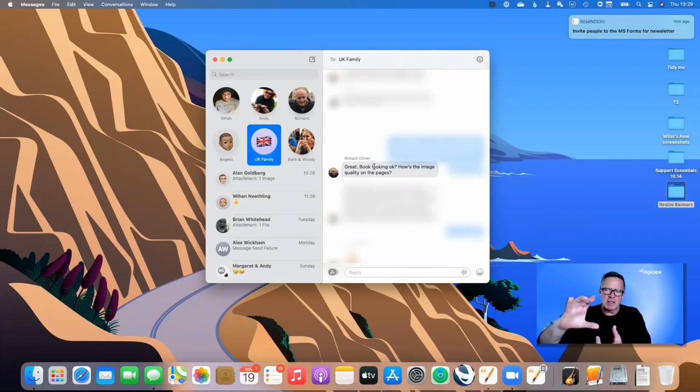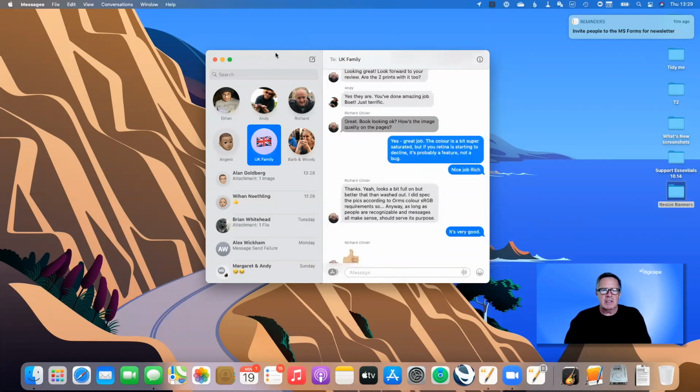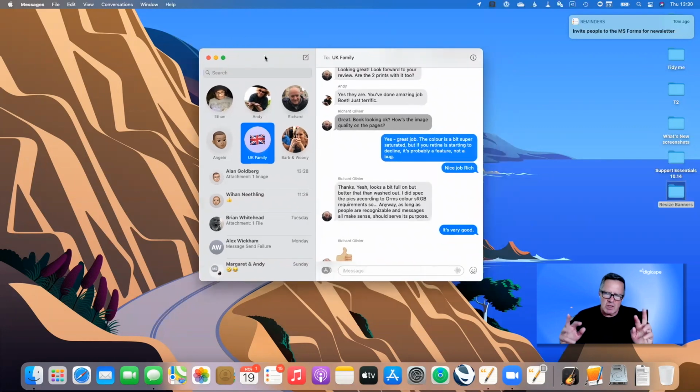So we don't have this disconnect between the original message that was sent and my reply to that message, which is really, really cool. Now, what makes this possible and why this was developed so quickly was that this is actually not an iOS app or an iPadOS app, but this is what's called a Catalyst app.